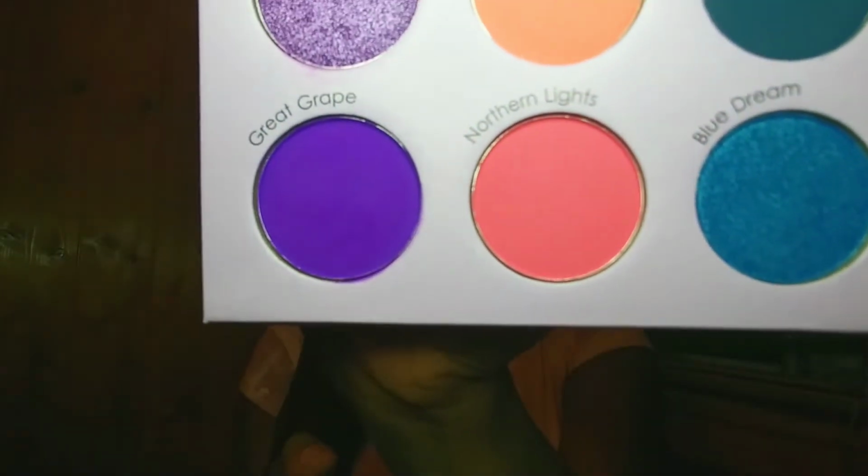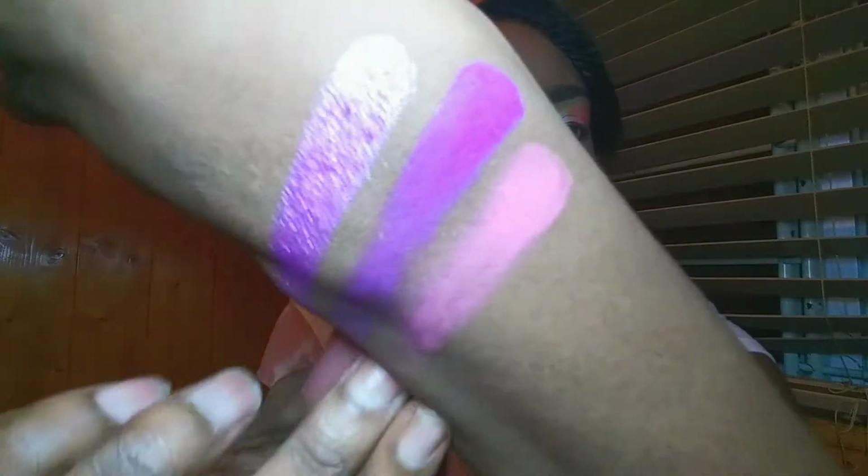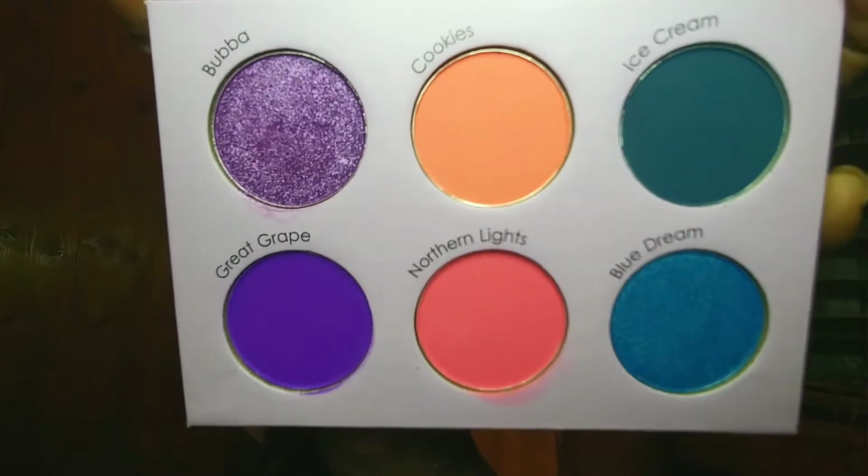All right, so let's do Northern Light. Okay, let's get a clean finger. I'm so excited about this palette. Oh, look how pretty that is. All right, and of course we have to try Cookies, which is orange. It's my favorite color, so let's go ahead and try that one.